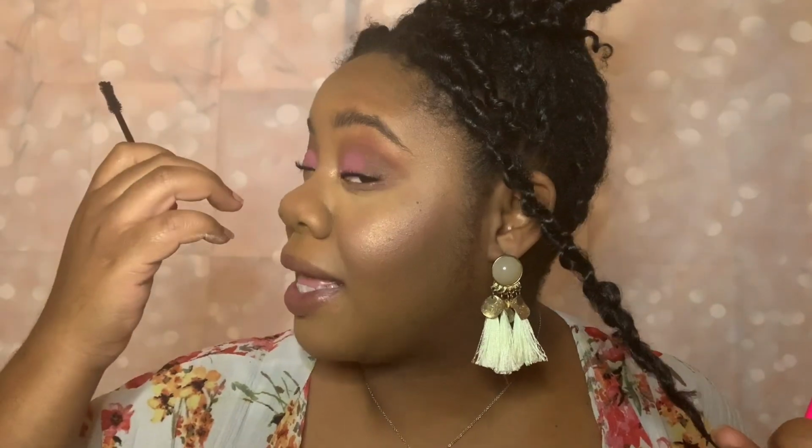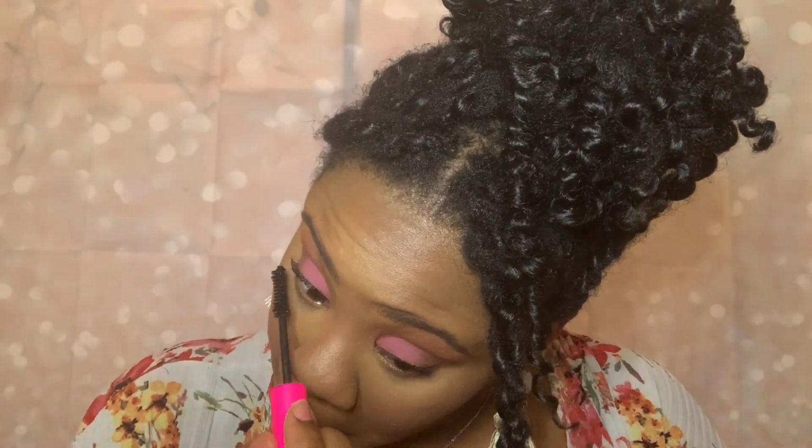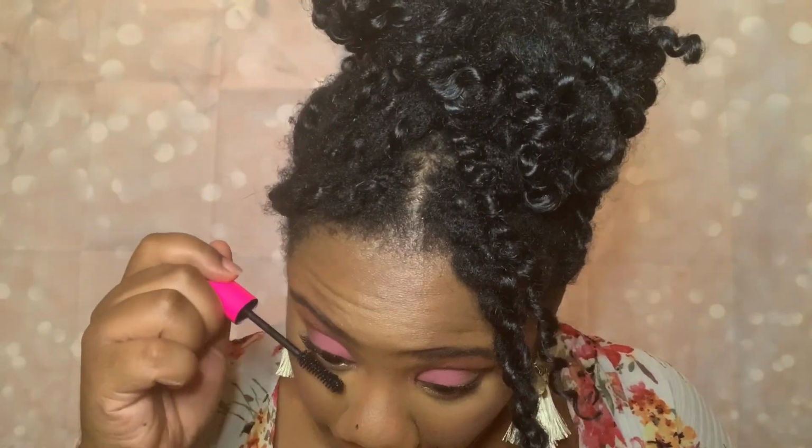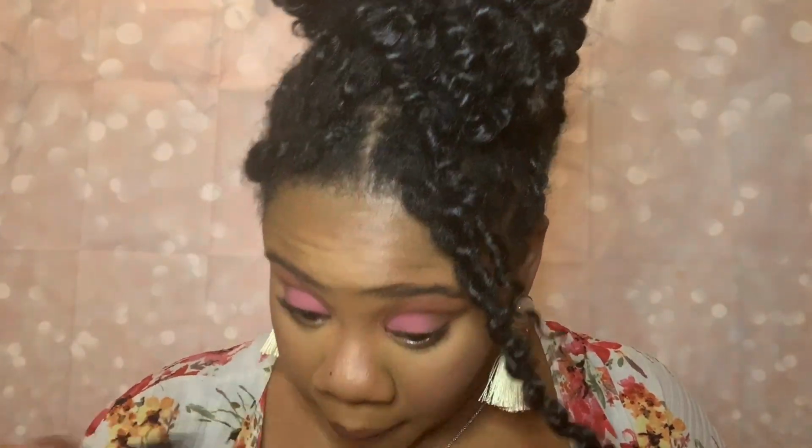My lashes look so long, looking head on. But yeah, you see what I mean, y'all? My lashes are so curly, it's hard for me to wear falsies. I got mascara on my nose. That's gonna have to dry down before I get it off.